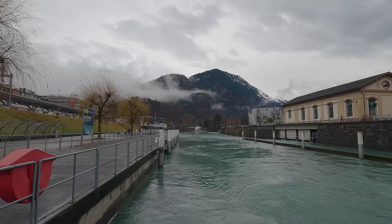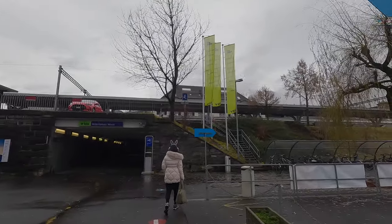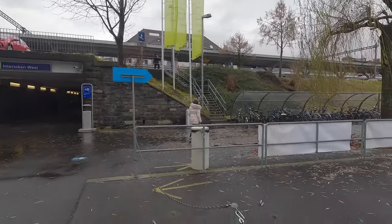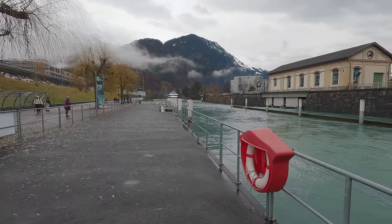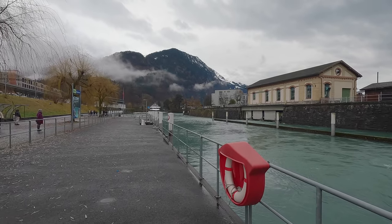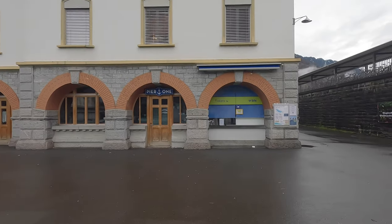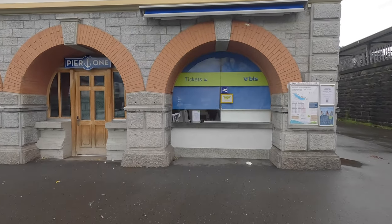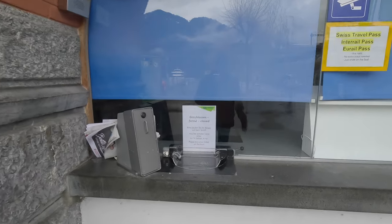We'll board our vessel over here. Look up there. That is the train station. The staircase in front connects us to where we came from. And guess what? If you have a Swiss travel pass, Interrail pass, or the Eurail pass, you can hop on for free. For those without any pass, the ticket counter informs us to get the ticket on board.